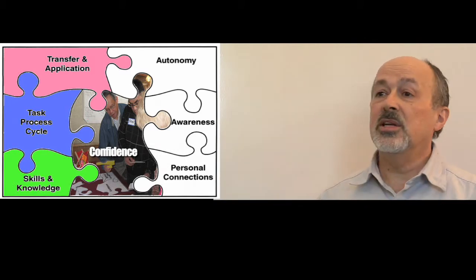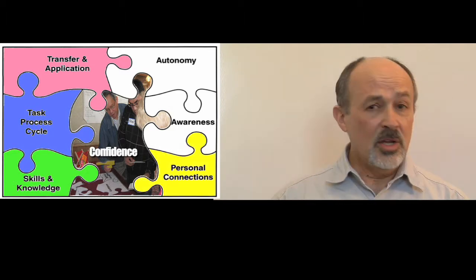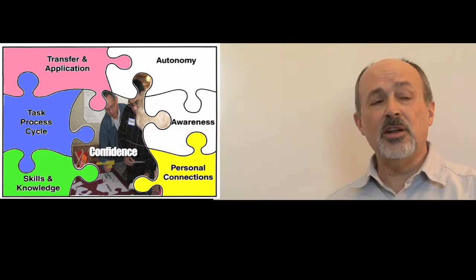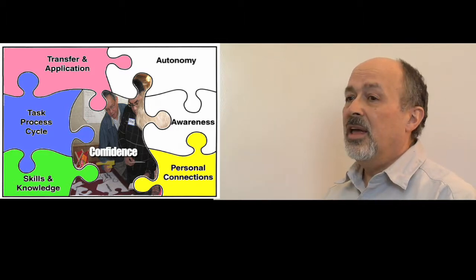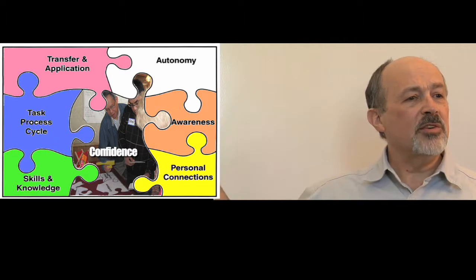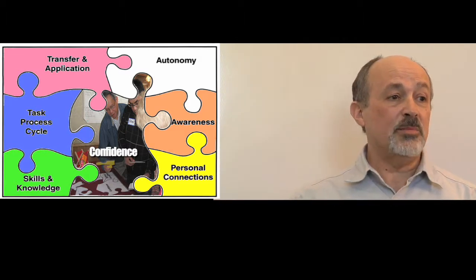Another aspect here is personal connections. Do you make personal connections when you've done a math problem? Can you make personal connections with your own life? Awareness. This is more than just awareness. It's awareness of yourself as a learner. Can a learner connect their learning to other aspects of their life?